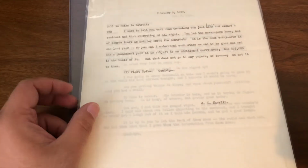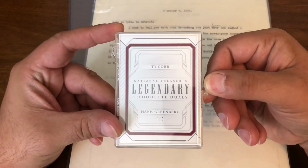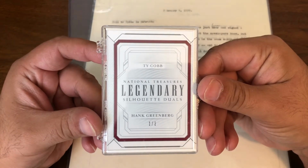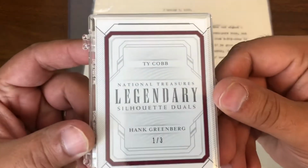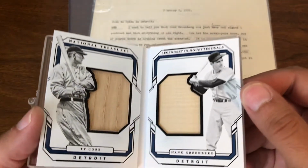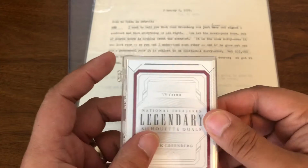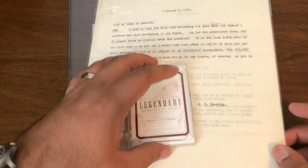I'm actually going to try and use this, if I can, to hide some of these bad boys. So we'll just start off strong, and we'll go over this one. The National Treasures Legendary Silhouette Duals, Ty Cobb, Hank Greenberg, number 1 of 3, with some monster bat pieces. So, a very nice low-numbered Hank, but not the lowest numbered Hank in this particular group.